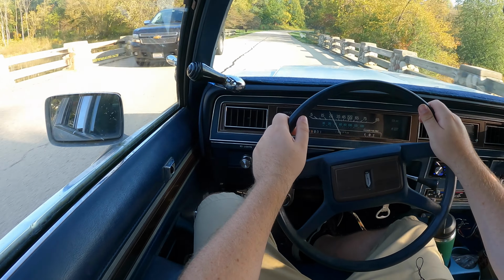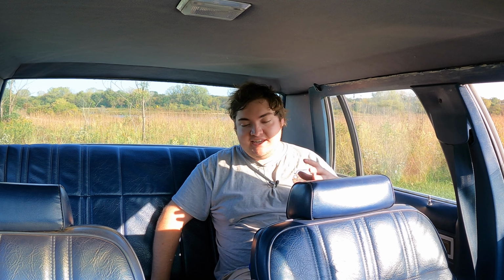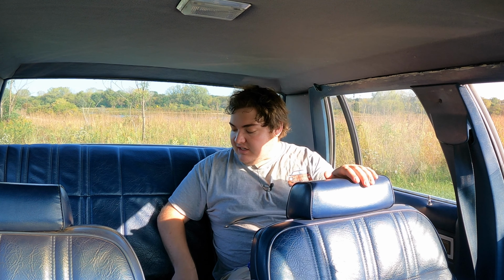Now, I do have back seats, so let's hop around and do a backseat review. All right, so we're in the back of the 1982 Ford LTD, and it is very spacious. My knees are not hitting the seats in front of me. I have the nice cushiony leather, the same leather that's found up front there, which is really nice.